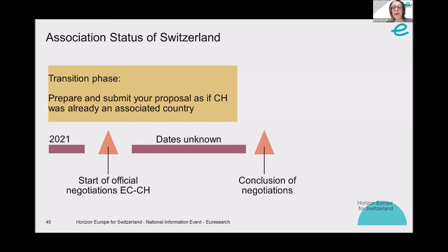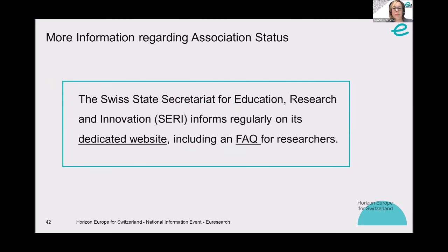If ever, within some months, we see that a full association to Horizon Europe is not possible, then we will have national funding for the collaborative projects, as Philip told you in detail yesterday. And for the monobeneficiary grant, SERI is checking out possibilities, very attractive possibilities for national funding. So don't be afraid, prepare your proposal. And if ever you have questions, we are here for you to answer your questions.